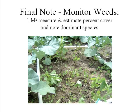On a final note, I want to say that something else that I monitor or have been monitoring over the last 18 years or so is weeds. And both of my farms are farms where we have a very high tolerance of weeds. But I want to say that I think it's important to keep a record at least of your dominant species, and if you have time, to measure actually how much cover they're taking up. I think that's important too.